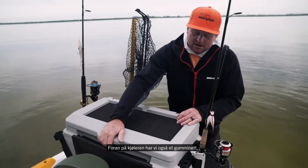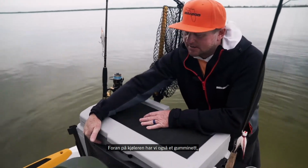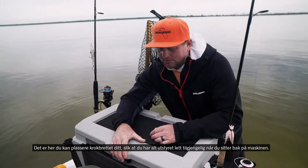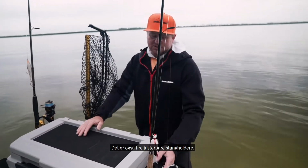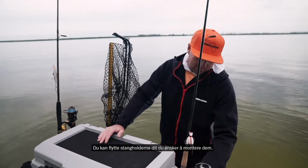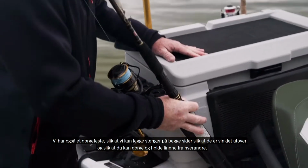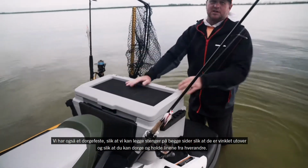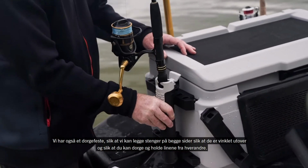Now, on the front of the cooler, we also have a rubber mesh net. This is where you can put a tackle tray, so you have all your gear readily accessible when you're sitting on the back of the machine. Then it also comes with 4 adjustable rod holders, so you can move your rod holders wherever you need them to be mounted. We also have a trolling mount. So now we can add both sides where they're angled out so you can troll and keep the lines separate.